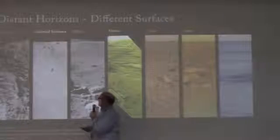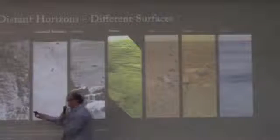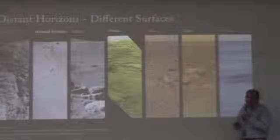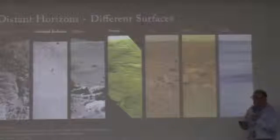We've landed on asteroids. The Japanese, most recently, the asteroid Itokawa. And then the Europeans have just landed recently on a comet with the Rosetta mission. And so that last image is of a landing on the surface of a comet.